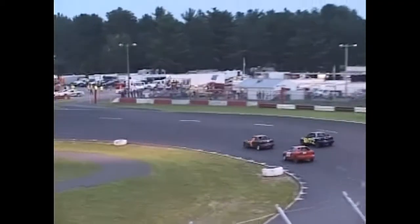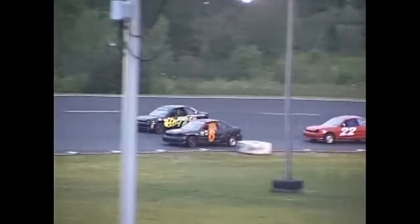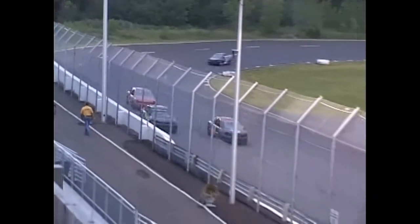Right now, Joyal is simply on cruise control as he's got clear sailing ahead of him. Got 10 car lengths. Back to a good three-car battle for the number two spot. As long as those cars continue to do battle, they're not going to gain ground on the leader.